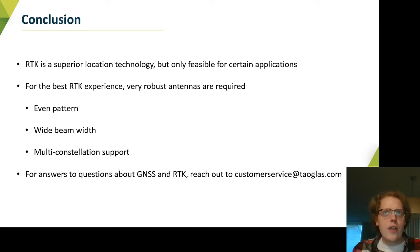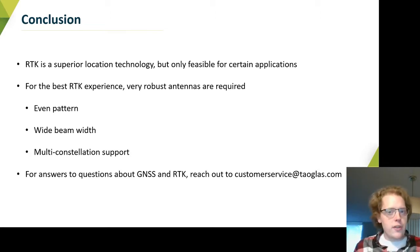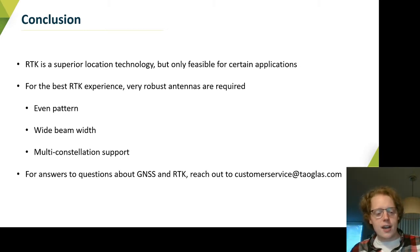Now, the kind of pattern characteristics you need for RTK are also available in a patch antenna. It's just that typically you need a larger patch with a little bit more bandwidth and also a larger ground plane to get the best performance out of that patch possible. But for RTK, you definitely want the even gain pattern, wide beam width, and multi-constellation support for it to work best. And that's going to be a fundamentally superior positioning experience to the standalone kind of architecture. But you do need that extra well-known reference in order for it to work.